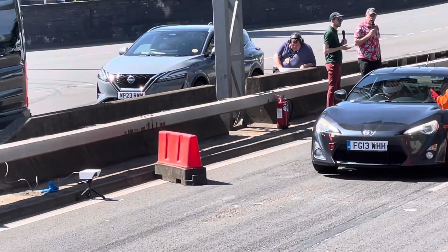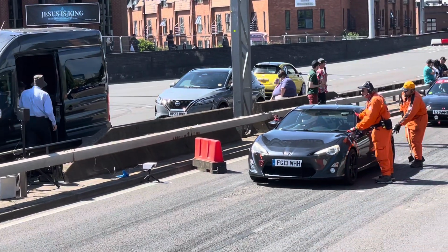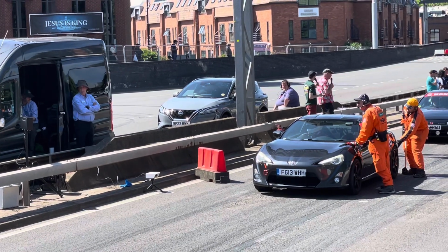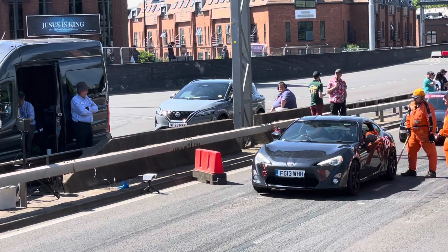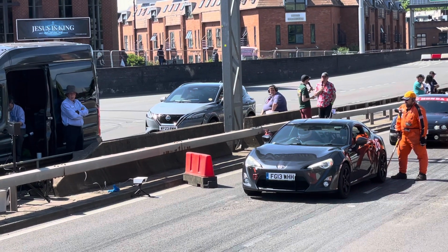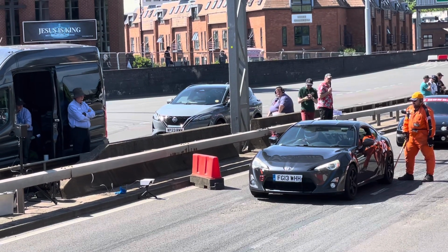Right, so this is our Toyota GT86, and we have a Subaru BRZ left. We lost the other GT86, that one really didn't like the barriers too much, did it? Yeah, it sort of really protested. I said the car was too keen with the barrier, but unfortunately, those things happen.